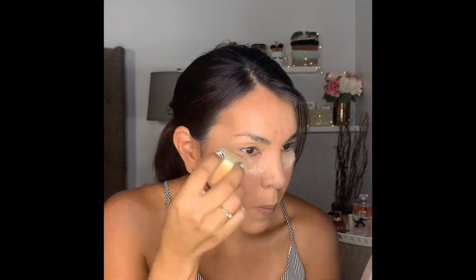Now that all of the cream and liquid products are down, it is time to start setting my face. For this, I use the e.l.f. HD Translucent Setting Powder. And I went a little crazy with the powder there. I almost lost it. Thankfully, I was able to hold back my sneeze, but powder literally draped everywhere.